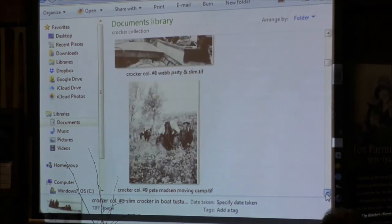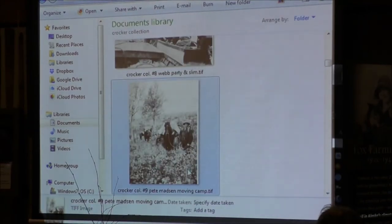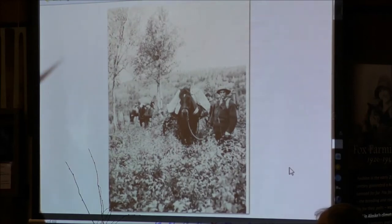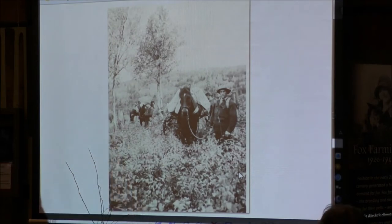So there we are again. This is interesting because it shows you what the Tustamina Lake country was like in the 20s and 30s, in contrast to the full-grown spruce that we've all been familiar with in the last few decades.